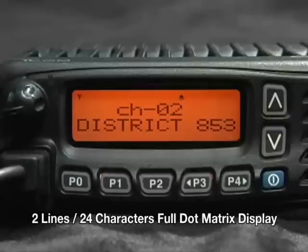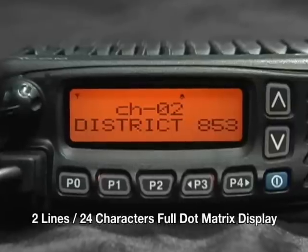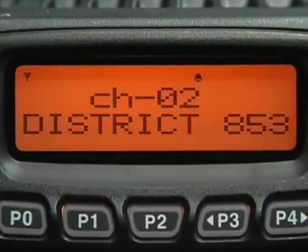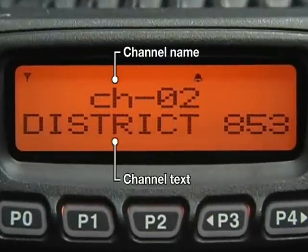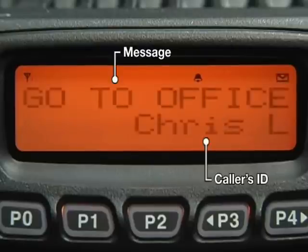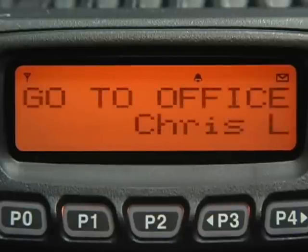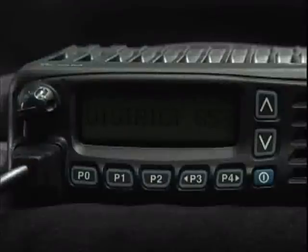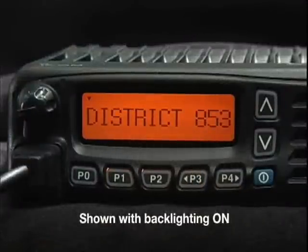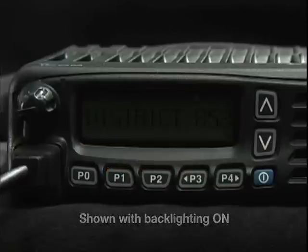A maximum of 24 characters of text can be displayed in two lines on the full dot matrix display. The text display preference is up to you, but you can display, for example, the channel name on the top line and the channel text on the bottom, or display the caller's ID and message content. Also, the LCD is backlit for easy viewing in any lighting conditions, whether installed in a vehicle or in a dispatch center.